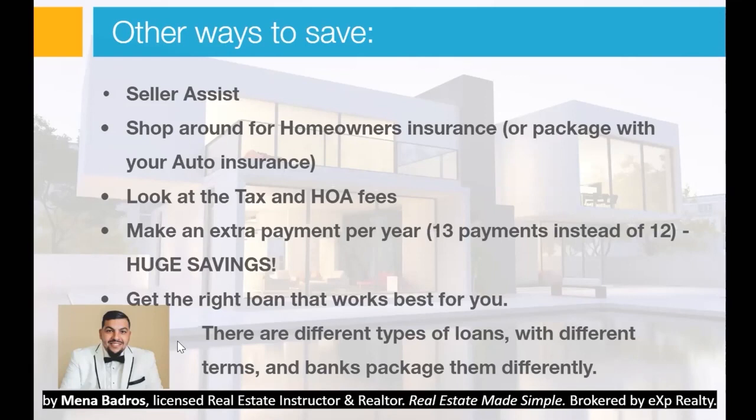A huge way to save is making an extra payment per year. For example, if you make 13 payments a year instead of 12 payments, that's a huge saving. Everyone's going to be different because the home price might be different, the interest rate might be different. But when I got my last home, I calculated on a 30-year mortgage. If I was to make 13 payments instead of 12, I would be shaving off 8 years of that mortgage term. So instead of 30 years, I would finish it in 22 years. And in doing so, I would have saved $50,000 because I don't have to pay interest for those remaining 8 years because I finished my loan.